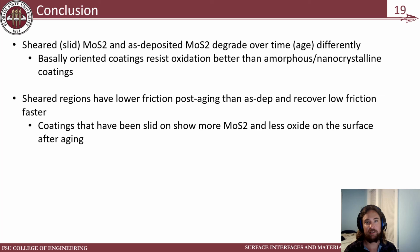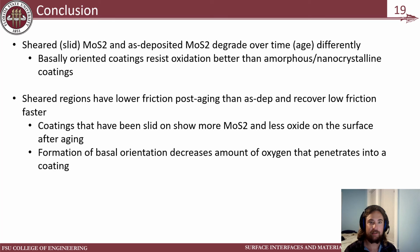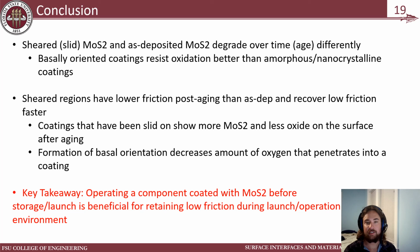Additionally, we saw that the sheared regions maintain much more MoS2 on the surface, and that the penetration of oxygen into the coating was mitigated by sliding on a coating pre-oxidation, and that the key takeaway from this talk is that operating a component in the lab pre-storage or launch is really beneficial for retaining low friction and increasing the performance of a coating, which should really help with the overall performance when an MoS2 coating is actually operated in the space environment.